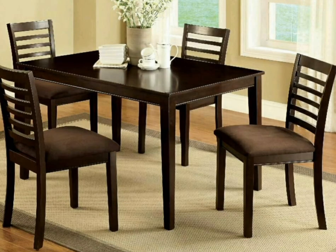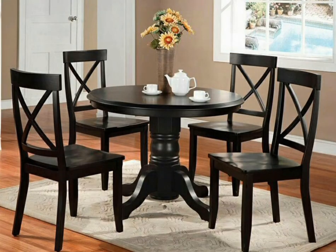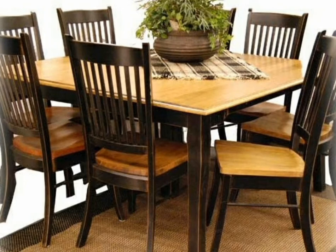Tables made from the engineered or composite woods, which include plywood and MDF, are durable and economical but are never as strong as a hardwood.